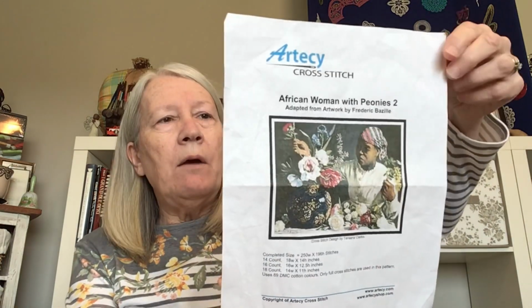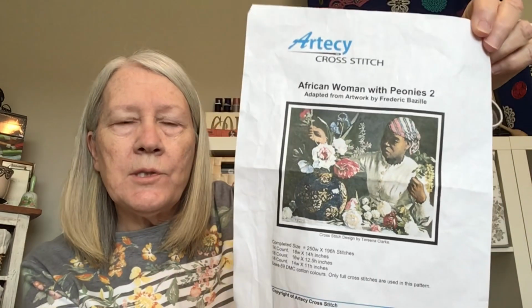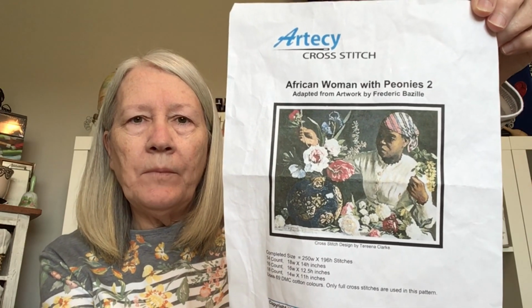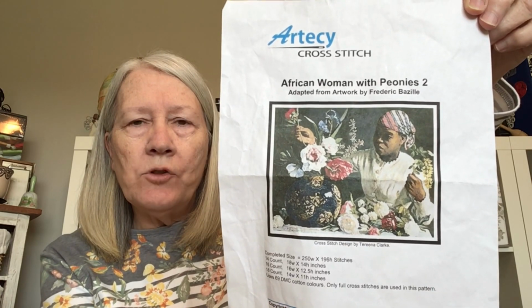My second piece I've been working on quite a bit, and I got a couple thousand done on it. No, maybe not quite that much, maybe 1,500. Is this artsy design of the African woman with peonies too. I saw this on Black Ribbon Studios Floss Tube. Denise was working on it, and I really enjoyed it. So I am joining her in a SAL. Stitching Mommy on Floss Tube is also joining in with us.